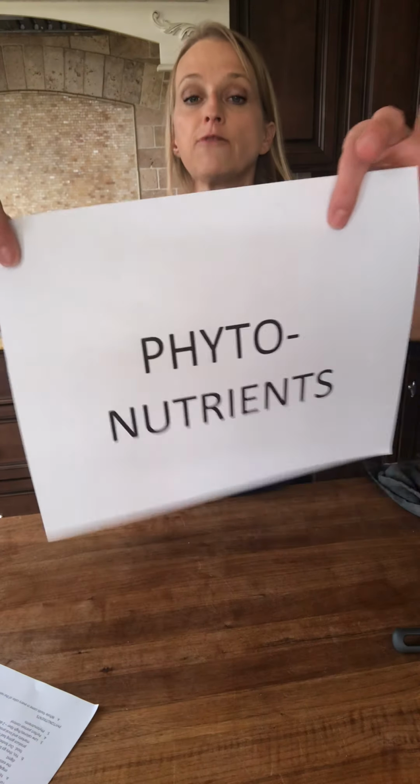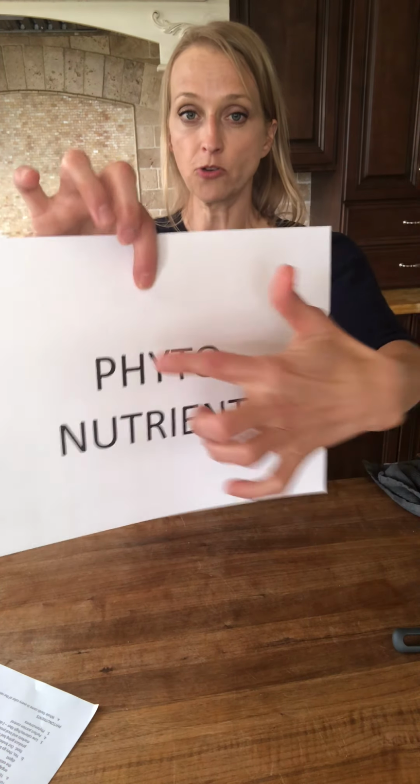They're amazing, and really, when you think about these colors, yes, they're beautiful, but they're there for a purpose. When plants have these colors on them, they protect the plant. They are the antioxidants of the plant. When we eat them, they become antioxidants for us. So these colors have a fancy name. They're called phytonutrients. Now, phyto in Greek means color.